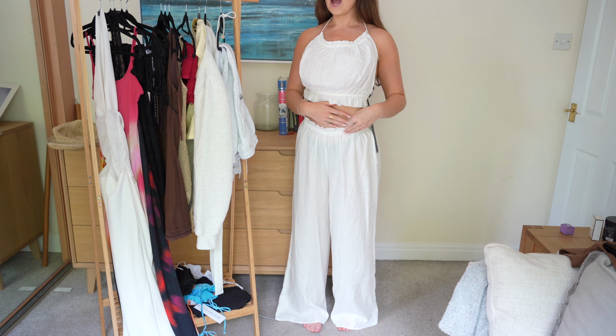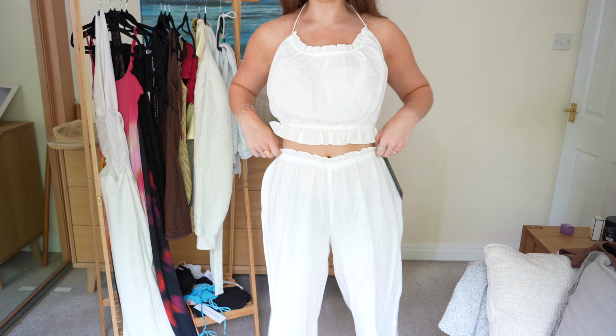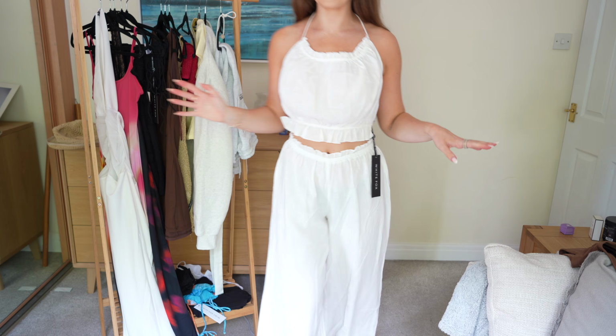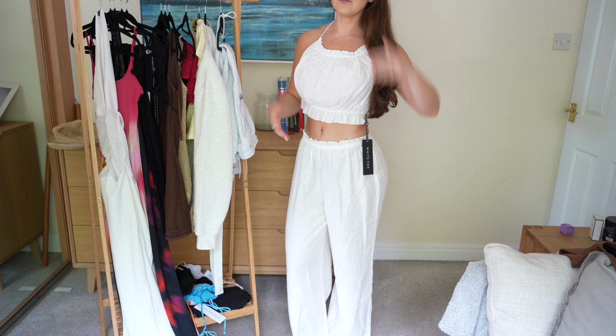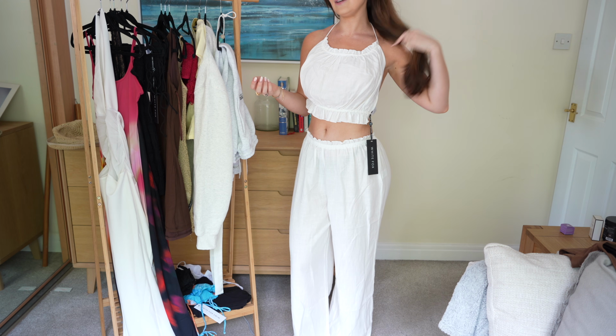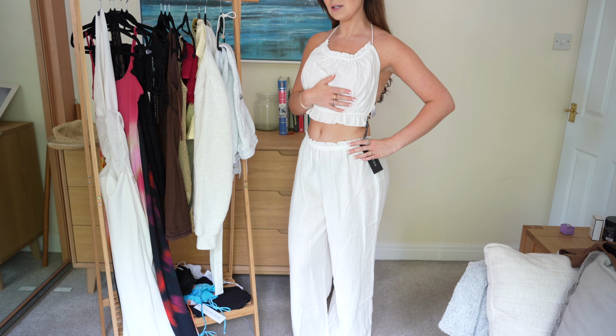In terms of where you wear them, I would say these are mid to low rise. They're definitely not made to be worn high rise, but obviously you can pull them up however you wish to do so. But yeah, I can't decide how I feel about this set. I can't decide if it's giving pajamas. Let me know what you guys think. Is it giving pajamas or not? I'm really not sold on the top.